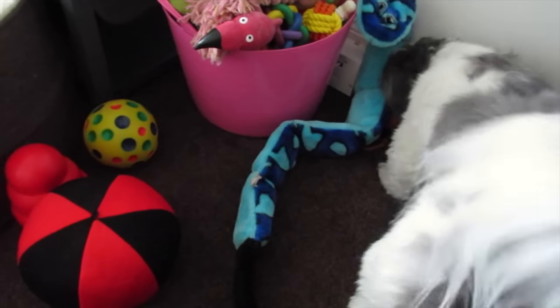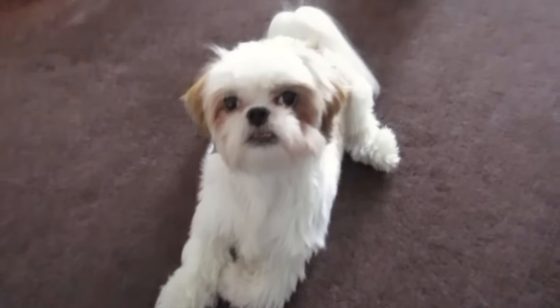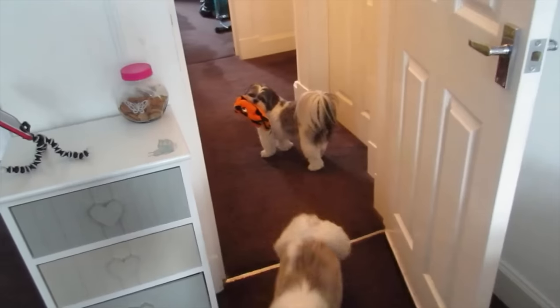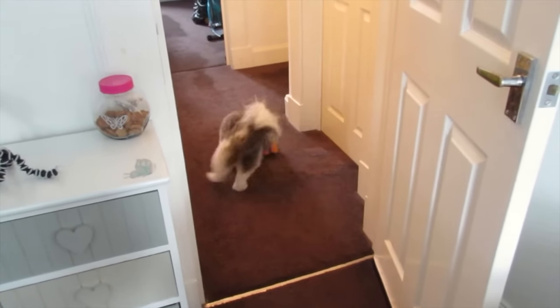Come get it then. Ah, the fish. Wanna go out the back door? Okay, let's go. The fish needs to stay here though, Pixie. Fish needs to stay here. It's raining.